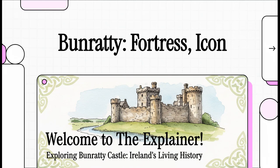Okay, let's dive into a place where you can practically feel history. We're talking about an Irish castle that's so much more than just a pile of old stones. This is Bunratty Castle, a fortress, a treasure chest, and a true Irish icon. We're going to explore what makes this place so special.